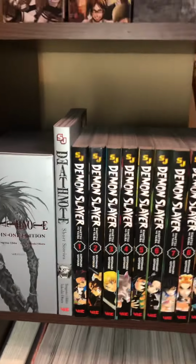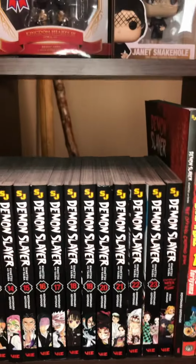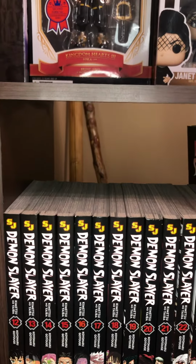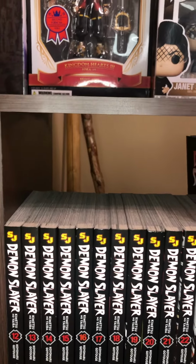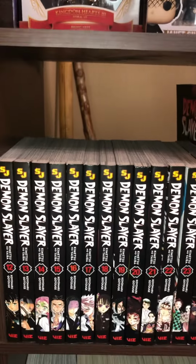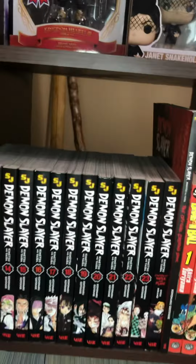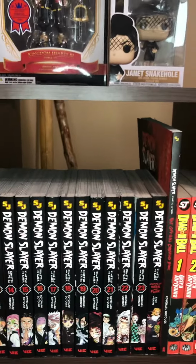So moving on to, I have all of the Demon Slayer. Demon Slayer is probably my favorite current manga and anime series. It's just really, really good. I also have the coloring book. I just picked that up because, well, I wanted to.